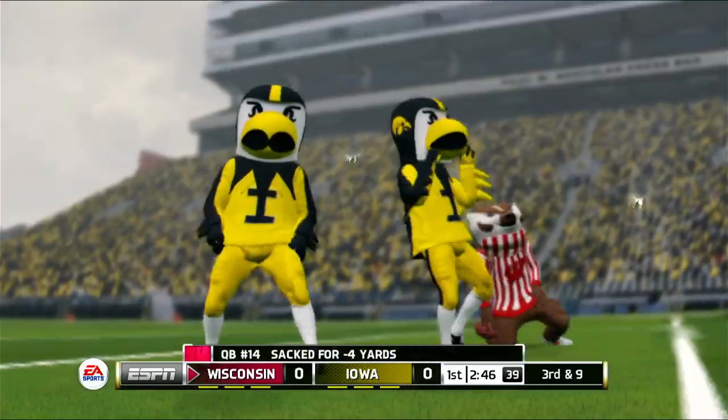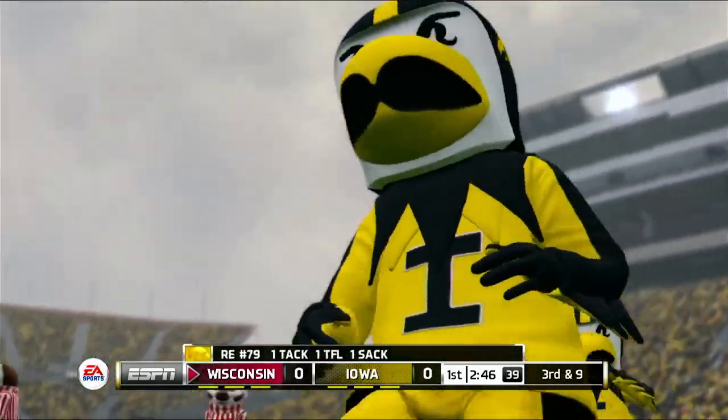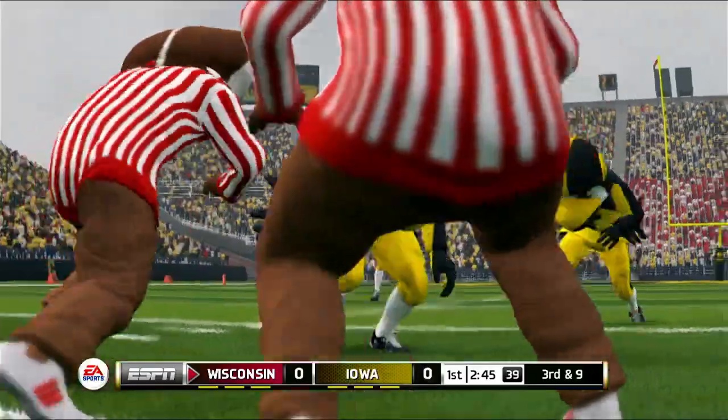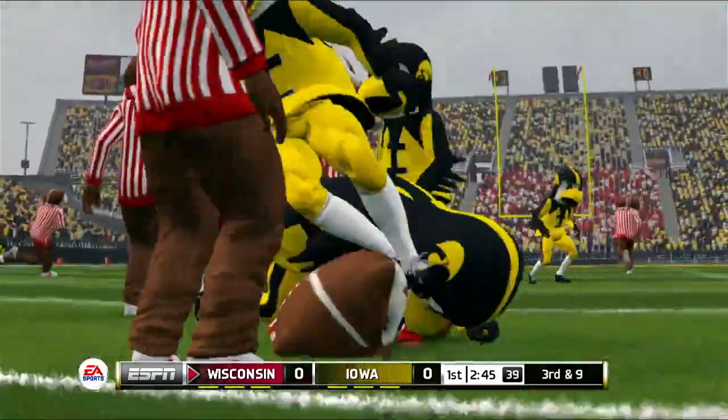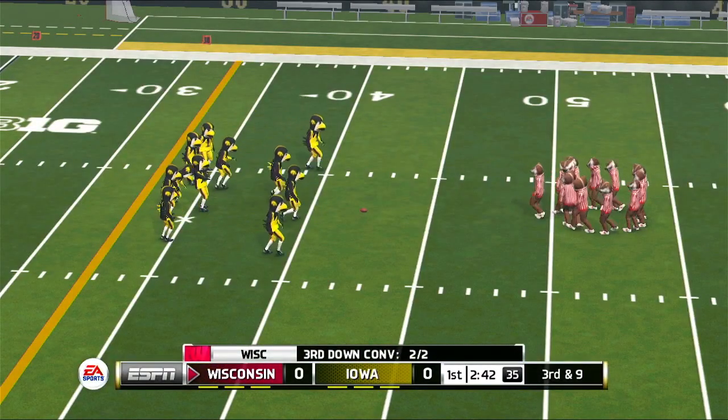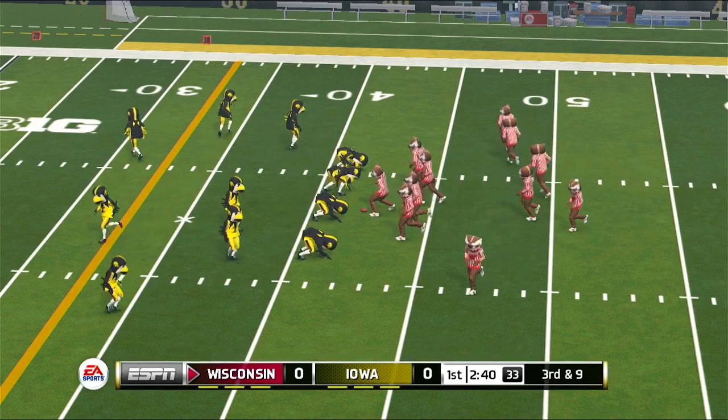Sack. Sometimes it's just a relentless pass rush that results in a sack. That's what happened there. They line up for another third down, and they've had no problem converting their first two.